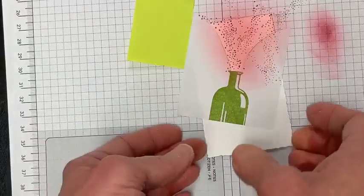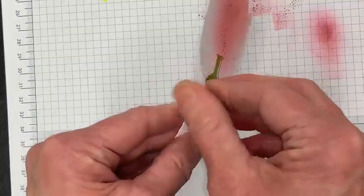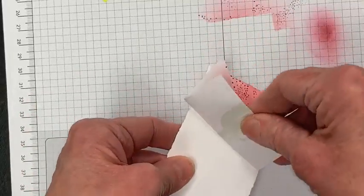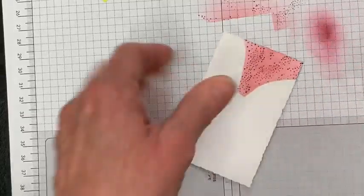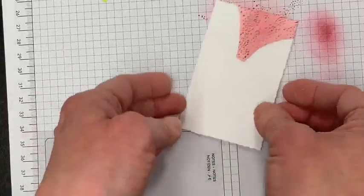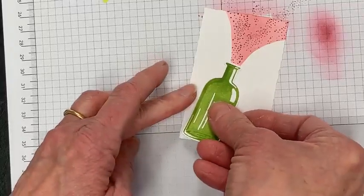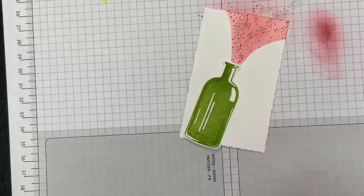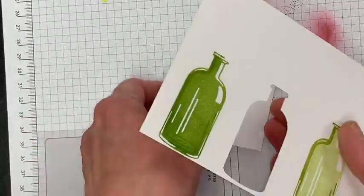There we go. Excellent. All right, now let me take this off so you can see what this looks like. And I will keep this, and I will put it in the same container as my Bottled Happiness, and I'll be able to use it again. All right, so my bottle is going to be right about there, shooting out like that. And I need a cork. Going to need a cork and a label for my bottle.